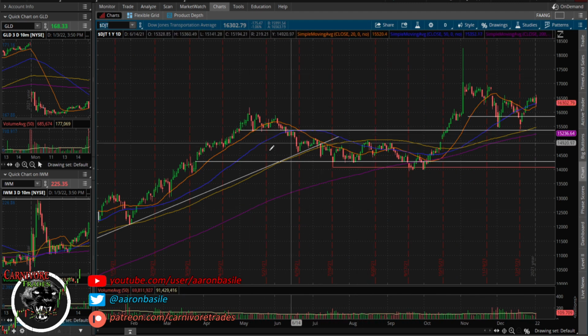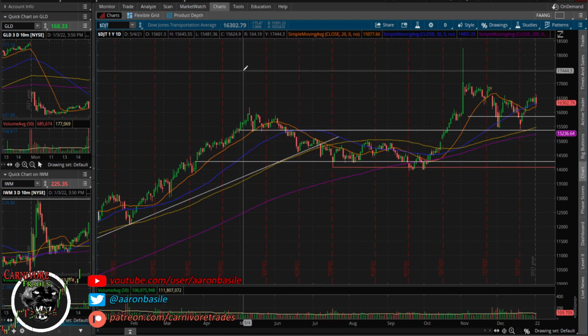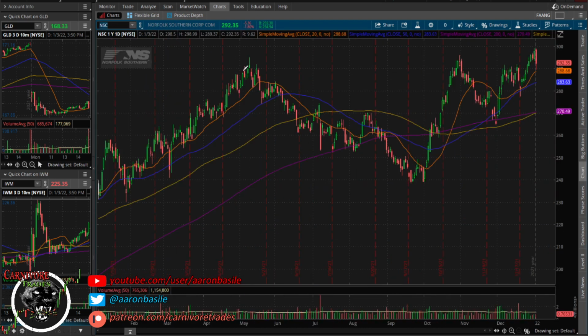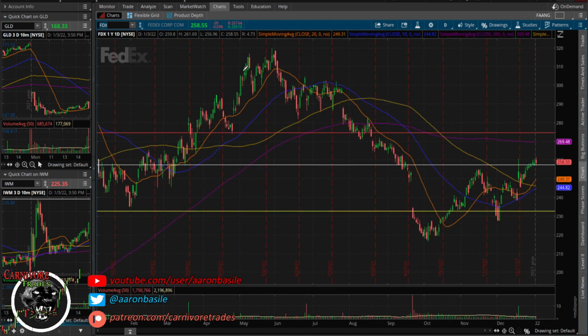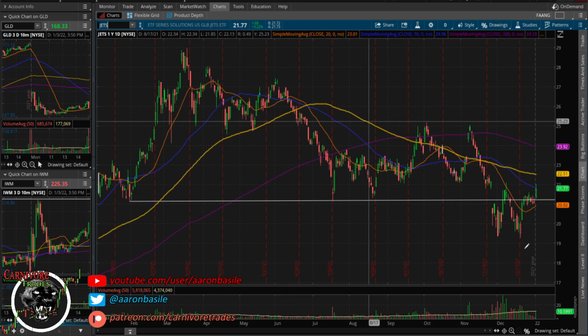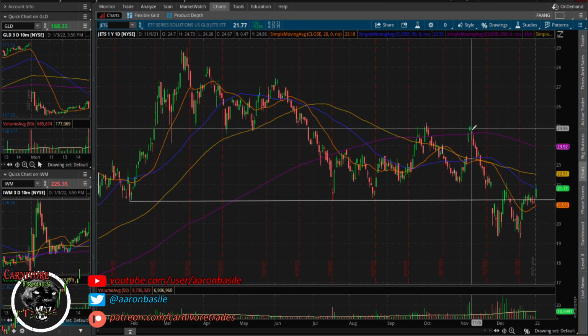This is definitely a weaker sector today, down 1% here. You had CSX down 1.3, Norfolk Southern down, so rails lower, FedEx flattish, and UPS flattish as well. The one area that was good was the jets, so go figure. The jets having a nice pop today.